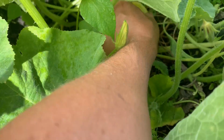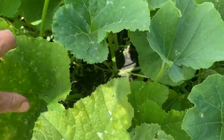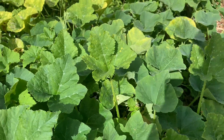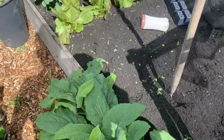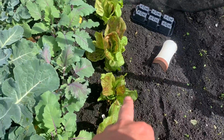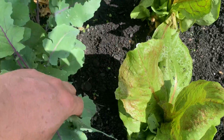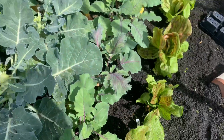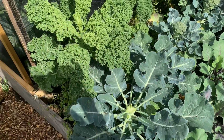Little butternut squashes, not too big. But there's probably loads more inside in there. Some more growing on the outside here. I've just been weeding this. That's radicchio. Those are kohlrabis, which are coming up nicely. That was the broccoli, so I've got a few more left. That's the kale.